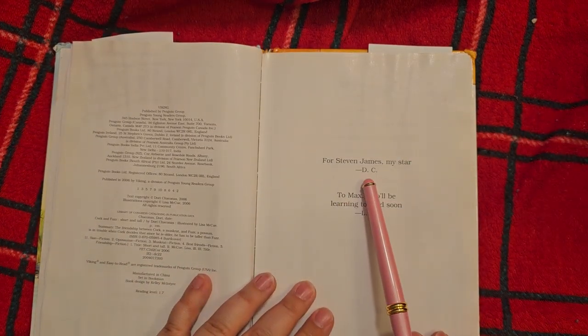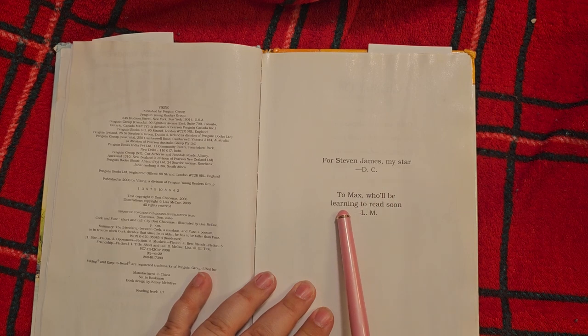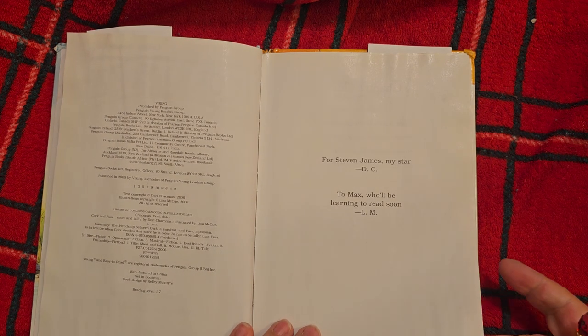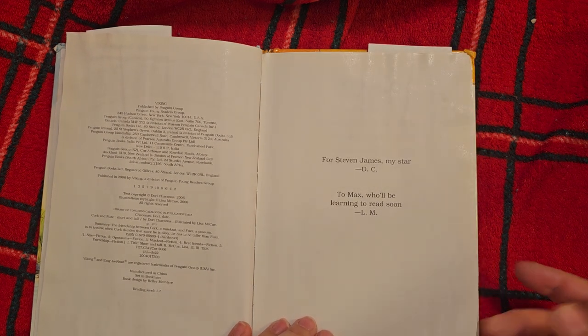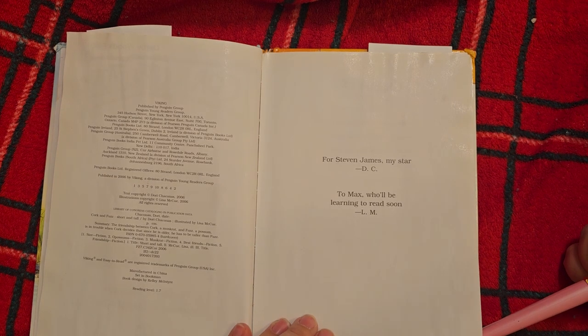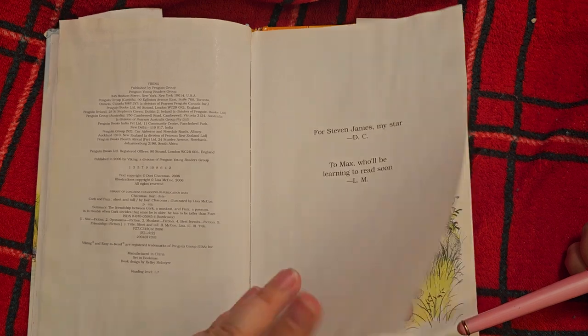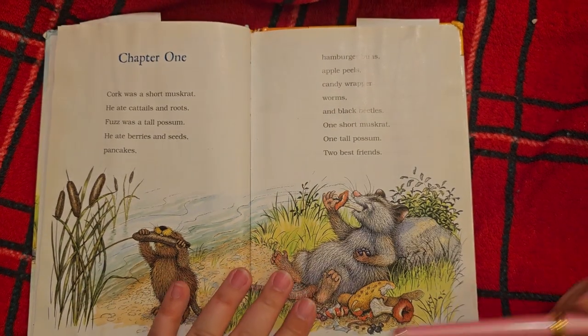For Stephen James, my star, DC, to Max, who will be learning to read soon, LM. This book was first published in 2006, so it's been a little bit.